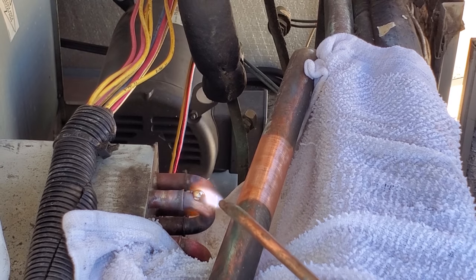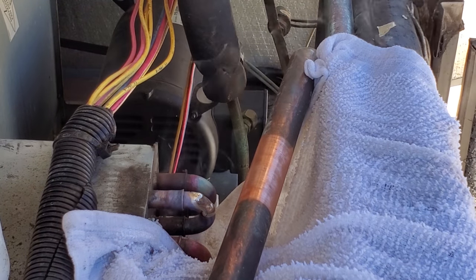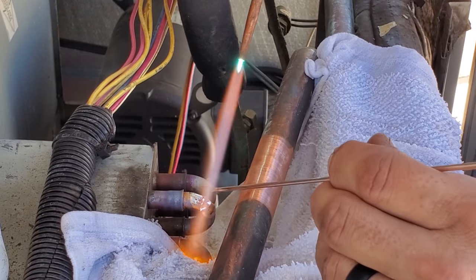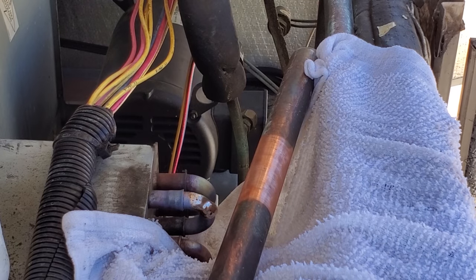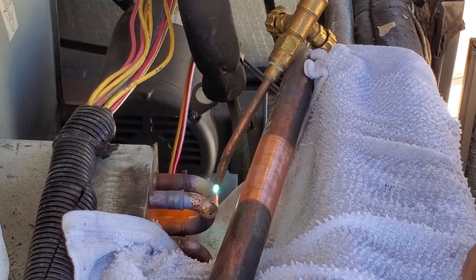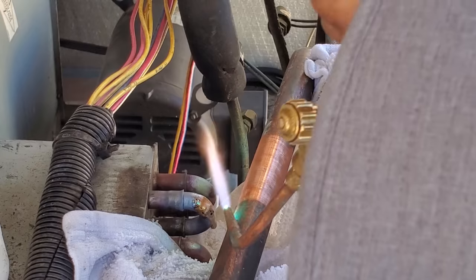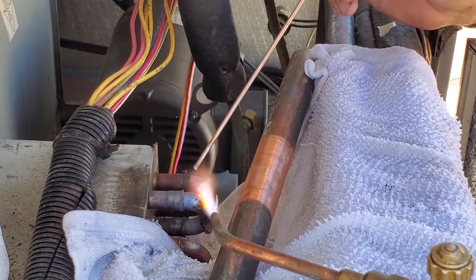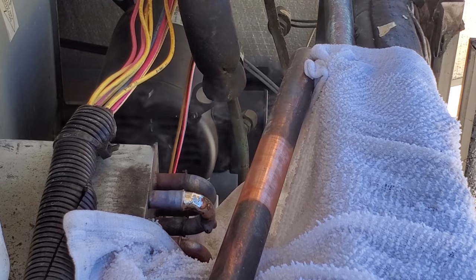What I did there? Do that bubble on. But instead of heating up that joint, I'm just gonna bring a little bit up here just for giggles. Okay, that's good. Now I'm gonna step over here.